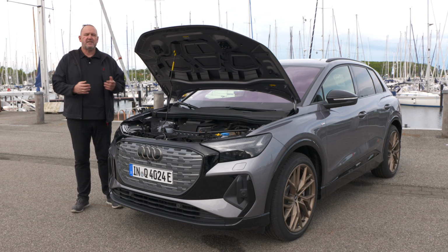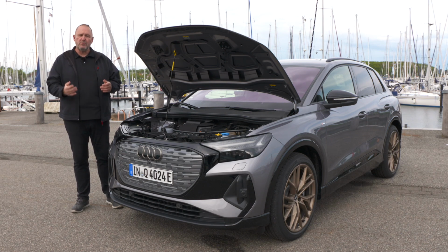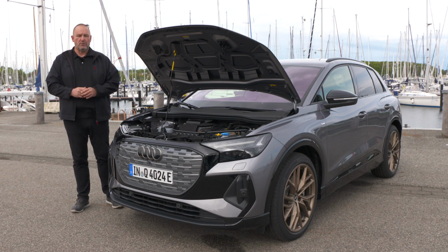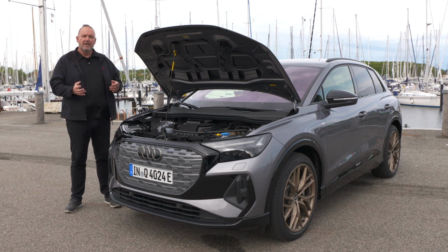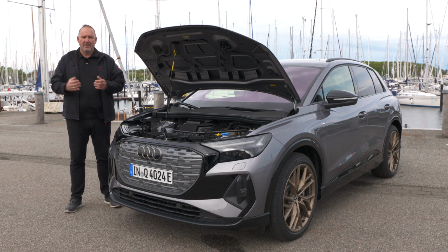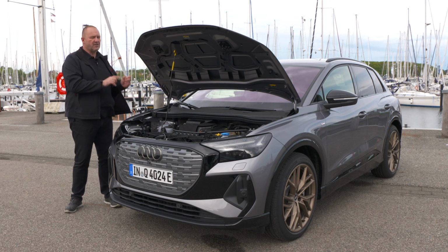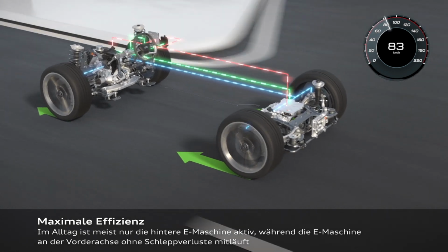The smallest one is the Q4 35 e-tron, which offers you 125 kilowatts as a maximum, and that's a rear-wheel powered car. The next step is the Q4 40 e-tron, that then features 150 kilowatts, also rear-wheel powered. The top version, the car we're driving, is the Q4 50 e-tron Quattro, and as you can hear, this is a car with 2 engines, so both axles are powered, and that car features up to 220 kilowatts as a maximum. Important with this engine is the rear one is a permanent synchronous engine. The front one is an asynchronous engine, which can just run along if not needed without giving you any negative effects.